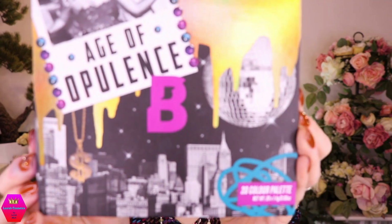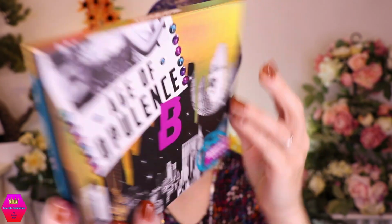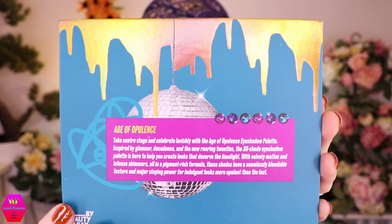Here's a bit of an explanation of the palette, and there are also ingredients down here, which is so small. But anyway, I personally don't ever care what is in the palette. Okay, so then this is how the palette looks from the outside in the front, and then also here in the back. And then, of course, as you know, I showed you already, this is how the palette looks.